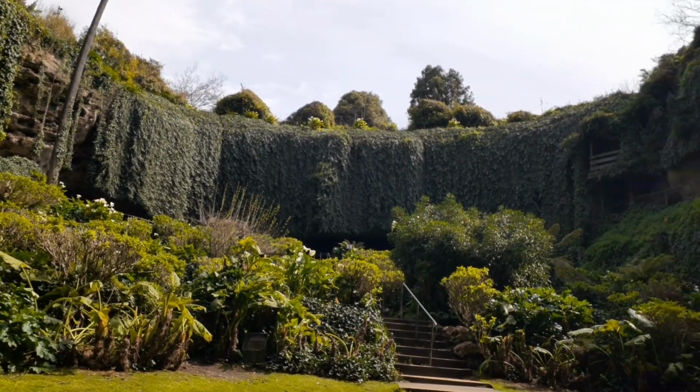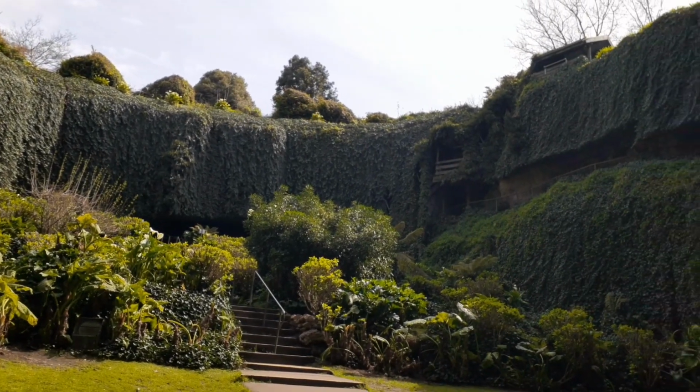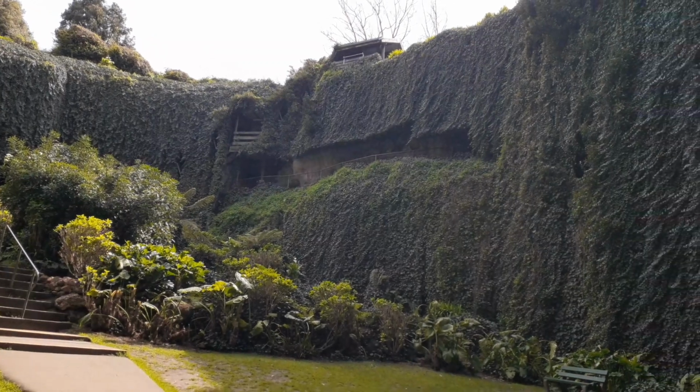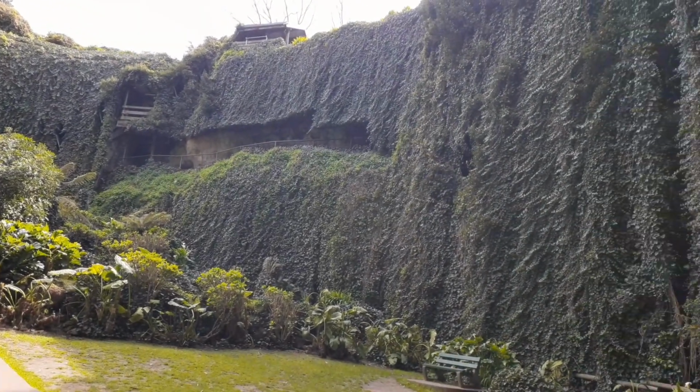This is the ideal location for photographers. Such a serene and beautiful creation and well-maintained sinkhole garden. Amazing.